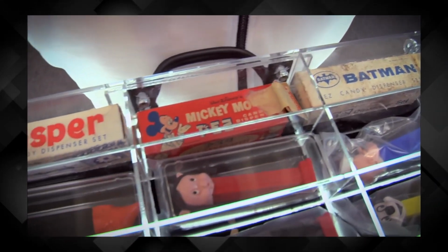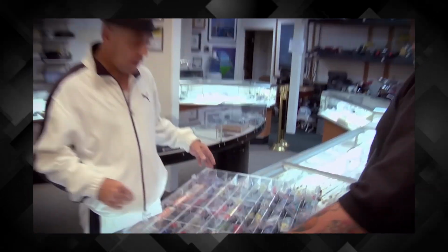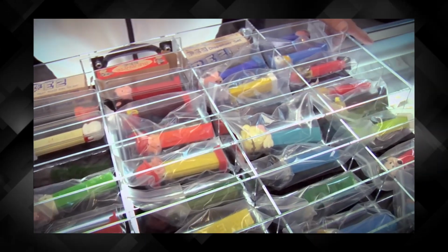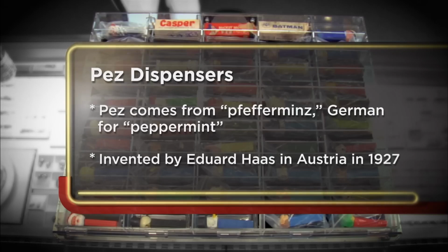The Pez Meltdown. A man strolls in with a bright smile and a cardboard box stuffed to the brim with vintage Pez dispensers. He's confident, almost too confident. To him, these aren't just toys, they're Americana. He throws around comparisons to baseball cards and Barbie dolls. This isn't junk, he insists. It's history, it's cash. I'm coming to the pawn shop today to try to sell some of my Pez collection.